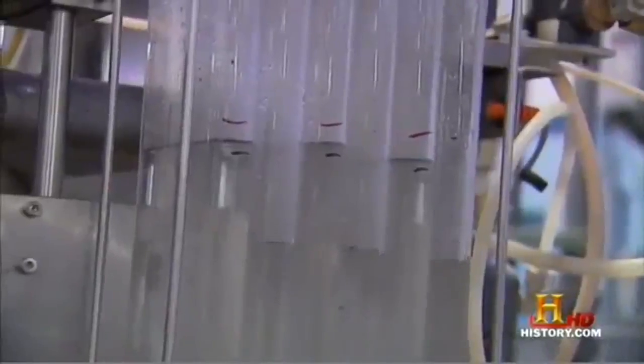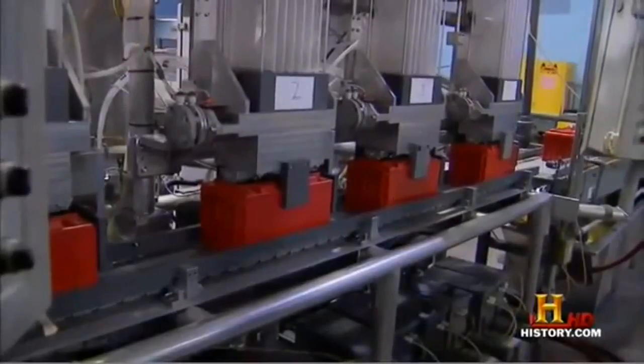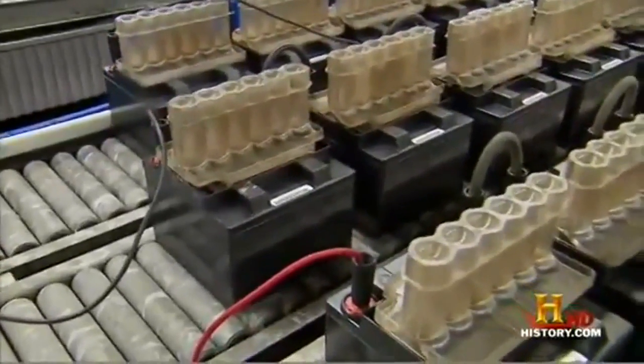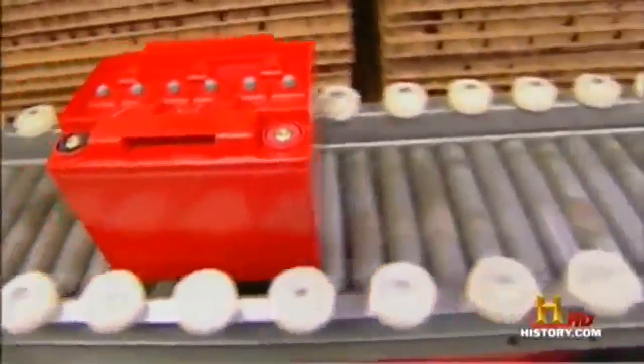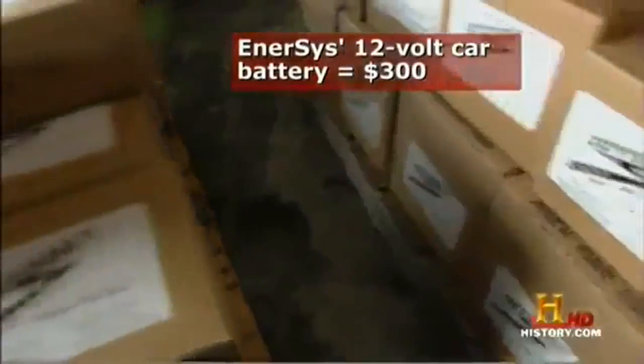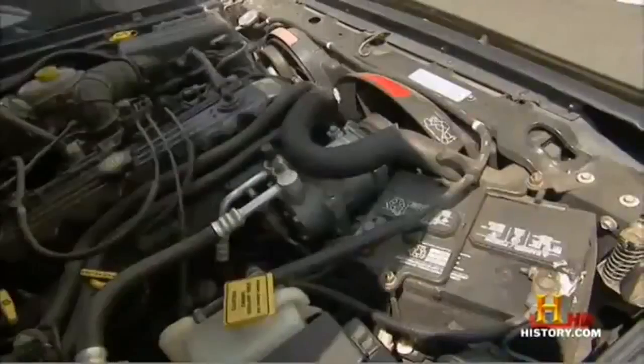Finally, the cells are welded together into a single battery. Machines inject the sulfuric acid, and the battery receives its first charge. The higher reliability batteries that we provide, even though they do cost a little more, it does increase the reliability of your vehicle.